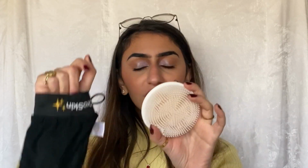Also the silicone and the bristles are very nice at exfoliating the skin. I love this. When I use this on my body, I don't need to scrub. This does the job and it's very nice. Well, I got these two around the same time. This was ordered. This was a PR gift. I love it and it was very good.